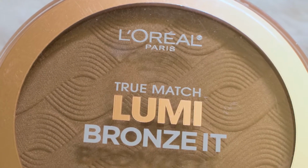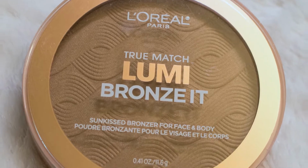Alright, so I'm going to finish out my L'Oreal Gotta Have It's, and then I've got 2 more after that. This is the L'Oreal True Match Lumi Bronze It. I haven't had this for very long this month, but oh my goodness, I won't even touch my other bronzers and contour powders. I won't even touch them, it is that good. The pan is humongous. It is the palest shade that they have in the line. This is number 1 light.